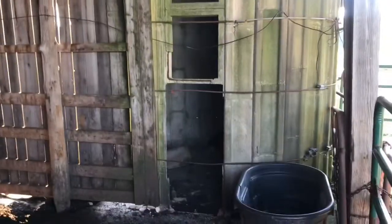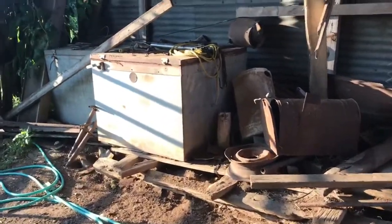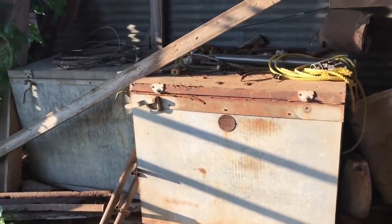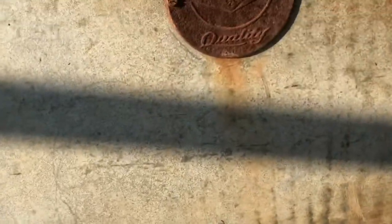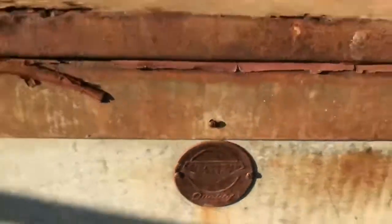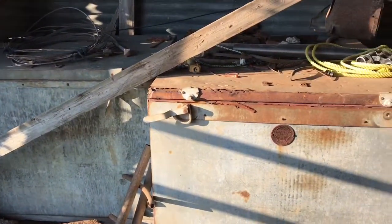We just leave it up there. You know, it's a silo. Barns are supposed to have a silo. That's what they're for. Over here is 2 of the remaining milk coolers. These 2 milk coolers have been sitting here my whole life. This one right here has Southern States quality on it. There was a third one that was larger, but it got converted into a feed bin.